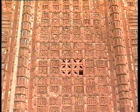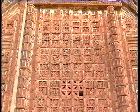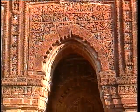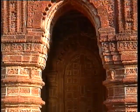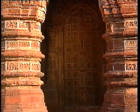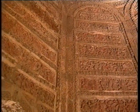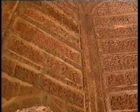It was built in 1643-44. This type of temple, of the Ratna variety, can be claimed to be indigenous to Bengal. This temple is dedicated to Sri Radha and Sri Krishna. One looks and marvels at the profusion of activities that come to life on these walls.